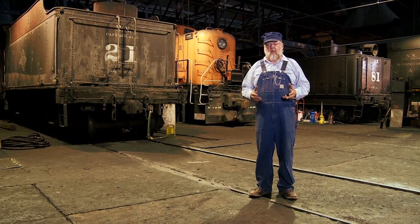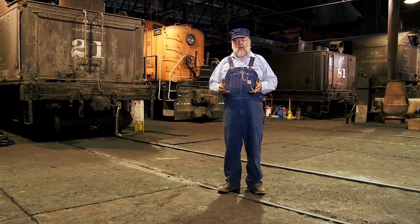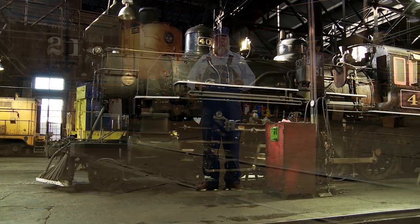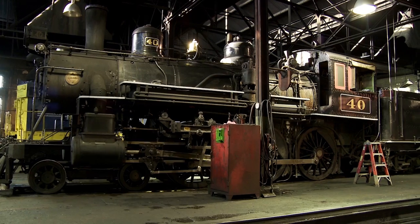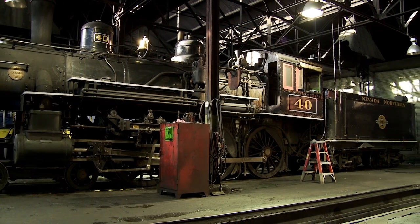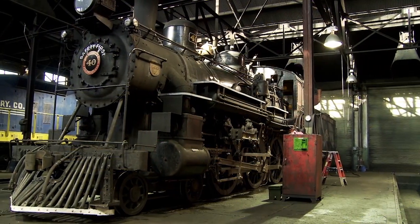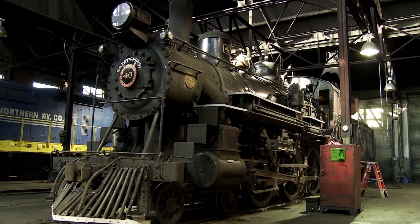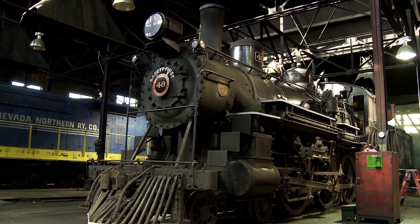Welcome to the engine house. This is the end of the line on our tour of the museum. This is the building that people want to come to. This is the building where the steam locomotives and the diesel locomotives are stored, essentially unchanged since it was built in 1907. As you walk through the engine house, it is just as it's been during the day. Right now it's very quiet, but when the steam crews come in, it takes on a whole different feeling.